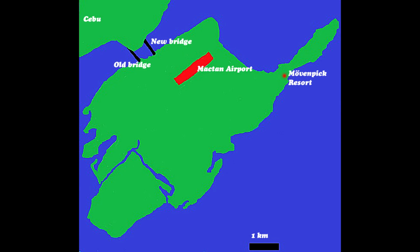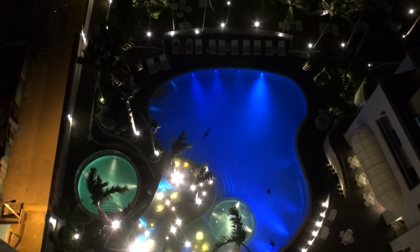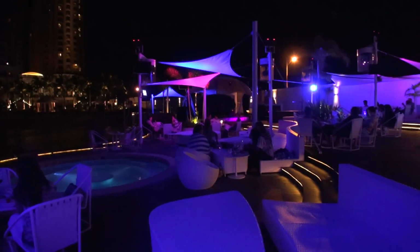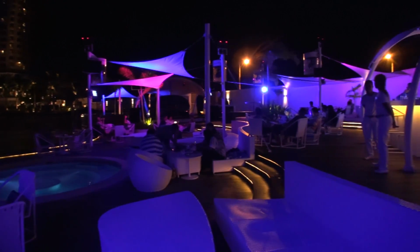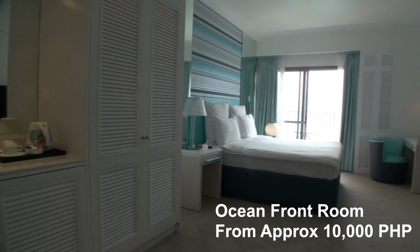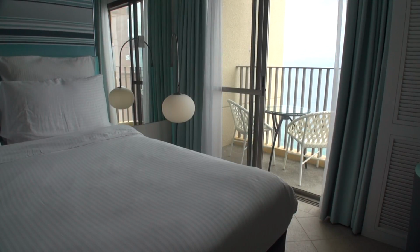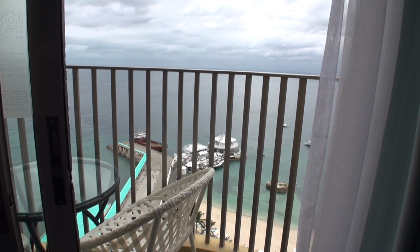Movenpick Resort is a lovely looking resort with a beachfront and with some nice swimming pools. Its Ibiza Club restaurant is a wonderful place to have a drink or eat. Rooms are nice, with the better ones having some awesome sea views. And if you've got the money, I'd recommend going for those type of rooms.